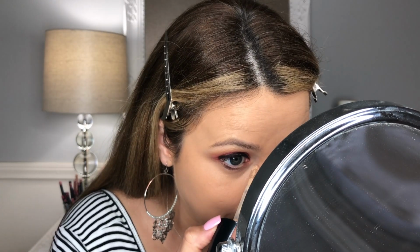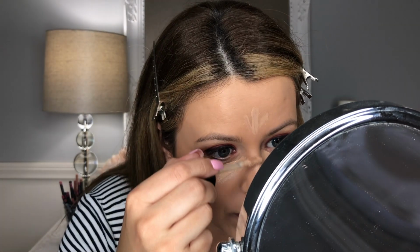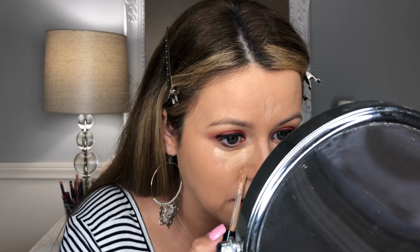Okay, so we're gonna use Born This Way multi-use sculpting concealer. This concealer is so nice, I really like it. I guess Makeup Forever just came out with a new concealer, because I feel like everyone's trying to outdo the Shape Tape concealer. I don't know if that's gonna happen though. But you know which one is really good that no one talks about anymore is the MAC concealer. That one is really good.